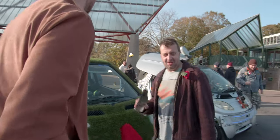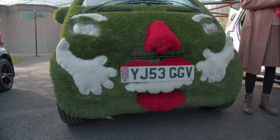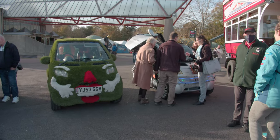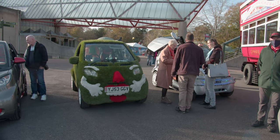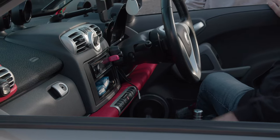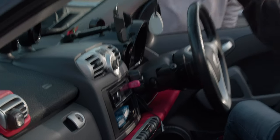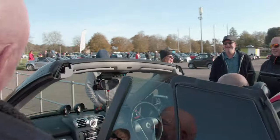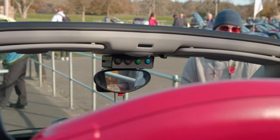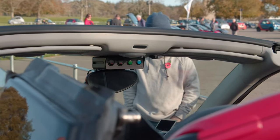Yeah, I'll sit in the passenger seat. Be fine. This is the first thing I've ever worn in my entire life. It is. It's beautiful. Absolutely beautiful. We should have led with that.